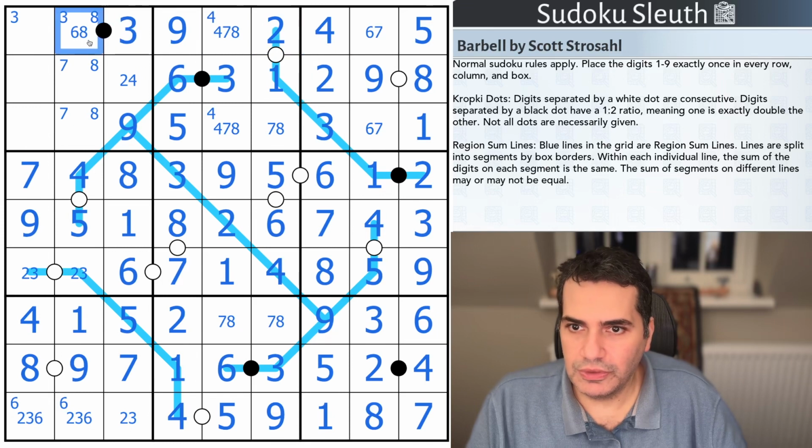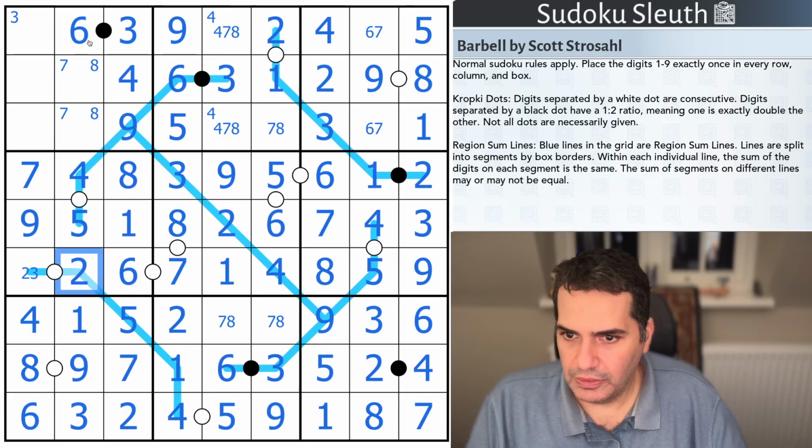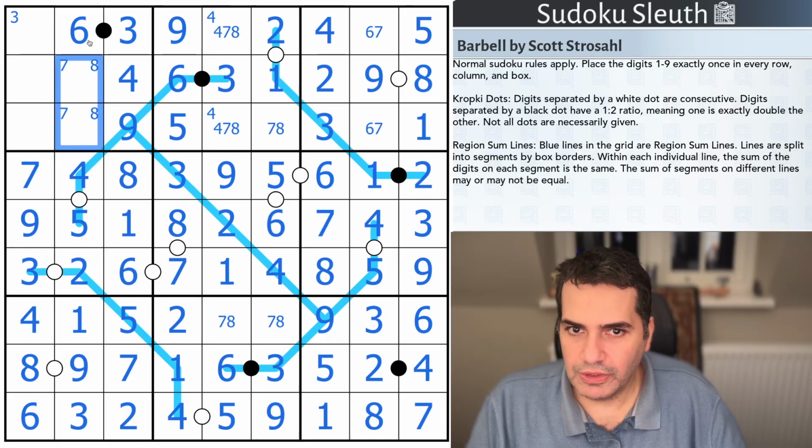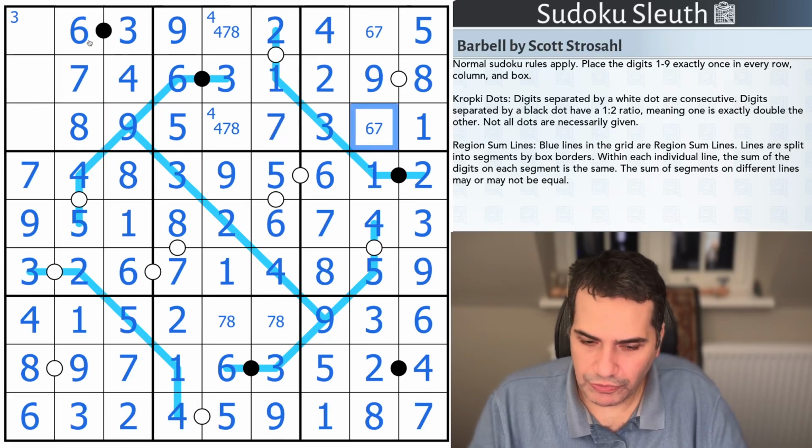4 has given me 3, 6. 3 has given me 2, 4. And this is a 3, 6 pair. In fact, a resolved 3, 6 pair. 2 and 3. 7 and 8 in here are also resolved. 7 and 8, which also resolves a bunch of things in here.